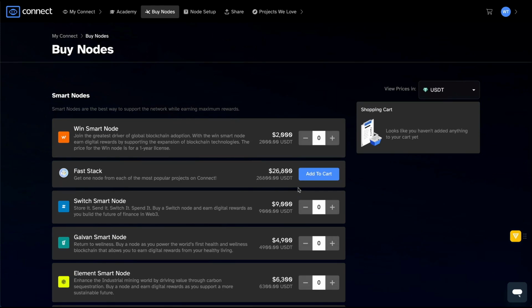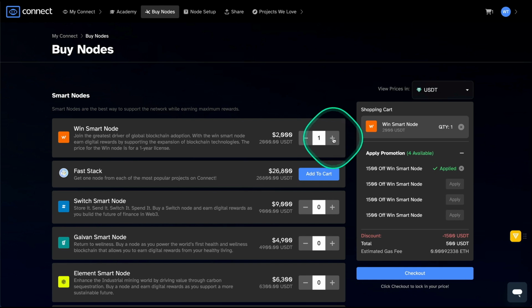And now there is a promotion where you can get started with only 500 USDT. That is if you purchase the Win node. Right here it says 2,000, right? But check it out. If I click right here, it's going to give me these options. I don't know how long this promotion is going to be open, but at the present moment, you have a 1,500 discount. So for this node, 2,000, you only pay 500 USDT. And still, if you want to put the 2,000 there, then you can apply the four coupon codes. And now you get not only one, but 4 nodes for only 2,000 USDT.